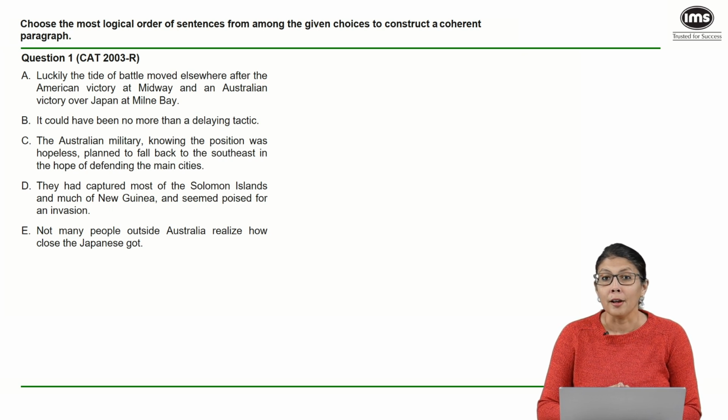Now let's take a look at our first question. This is from CAT 2003, and if you're wondering about what the R stands for, the R stands for retest. So CAT 2003 was an unfortunate year in which some enterprising individuals managed to actually leak the CAT paper. And therefore the exam was cancelled and another test had to be set up. So for CAT 2003, you will actually find two papers. We've taken the retest. Let's take a look at this question.